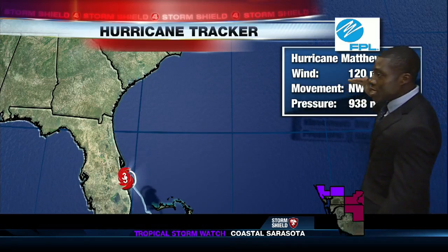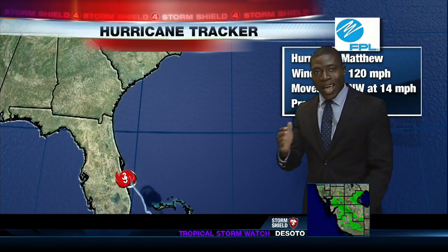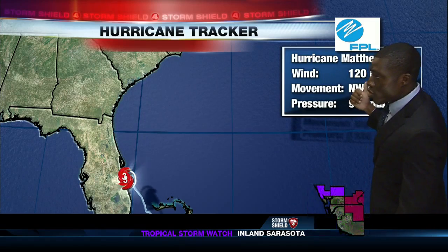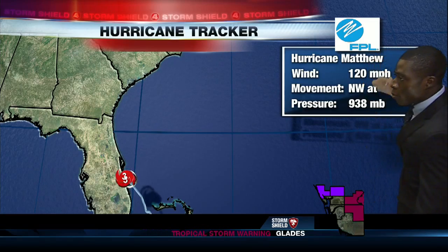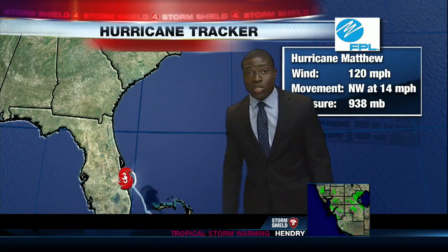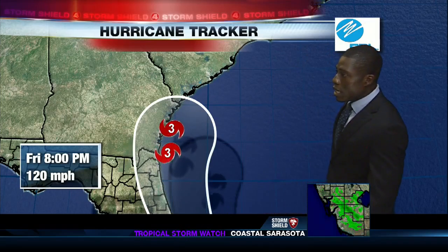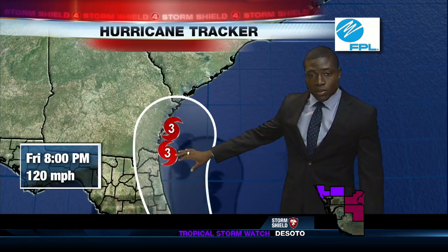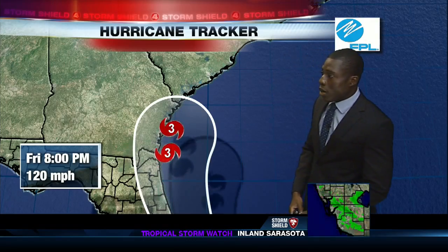So right now, it's down to 120 miles per hour maximum sustained, so it has weakened just a little bit. Last check, we were looking at this thing at 130 miles per hour, moving to the northwest, basically the same speed. Pressure at 938 millibars, so still holding its own as it continues to threaten the central eastern coast of Florida. The track remains the same, potentially weakening further as it moves up towards the Jacksonville area at about 120 miles per hour.